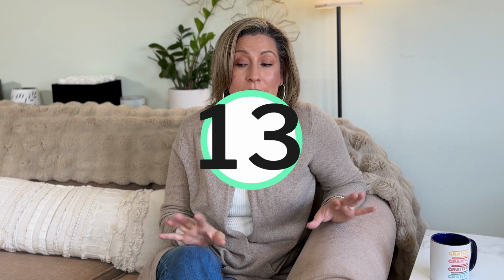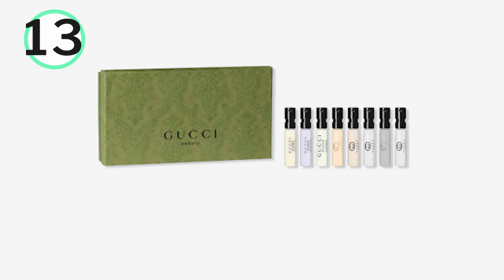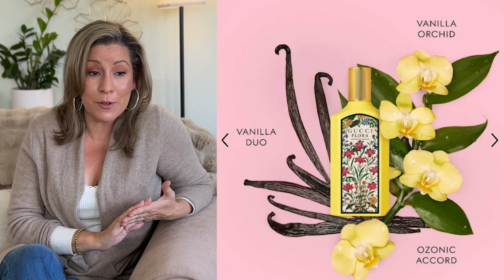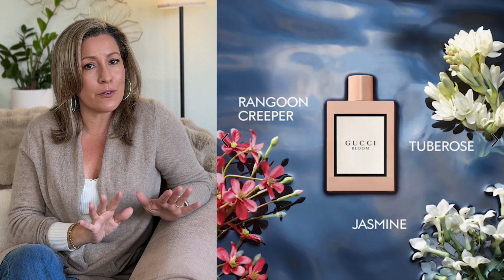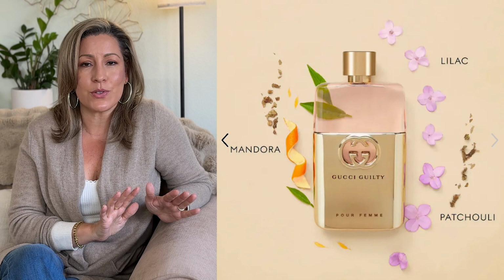All right, the next item on my list is specific to this exact one, and the reason why is the name. So it is a Gucci perfume set, and I have given this, and I get it for myself, and I love it. And I would normally not recommend a perfume set because that is pretty personal as well.